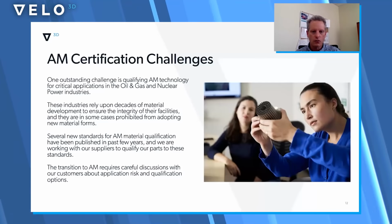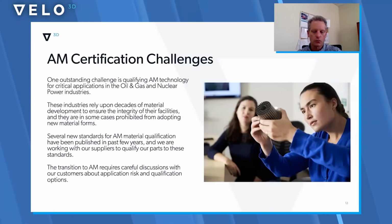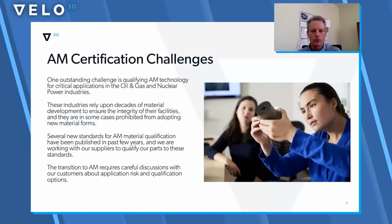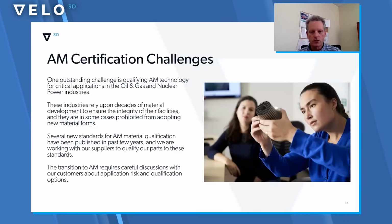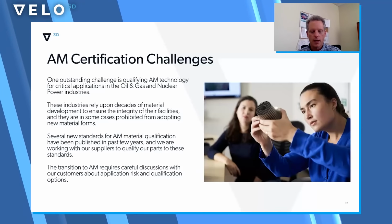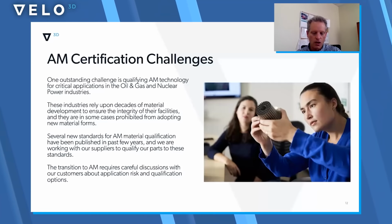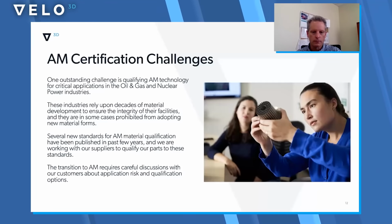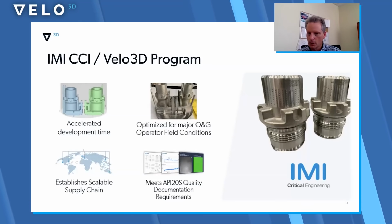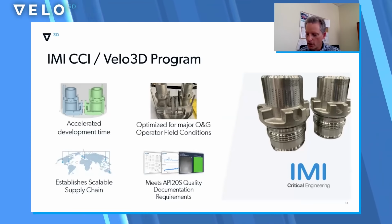There have been some new standards for AM material qualification published in the past few years, and we're working with our suppliers to qualify our parts to these standards. The transition to AM requires careful discussions with our customers about the application risk and the qualification options, as this sort of matrix of technology and qualification matures year by year. So that's very exciting.